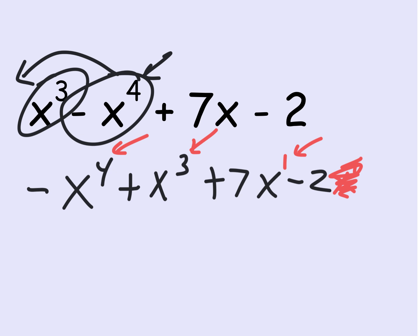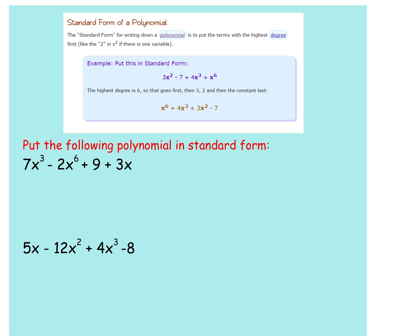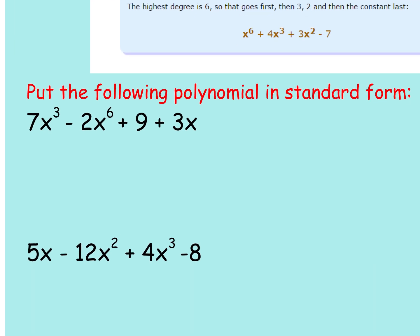So now, what's the degree of it? Which is all they really asked. It's 4. It's just the biggest power. All right. Let's go on to this page. We're going fast because it's easy.